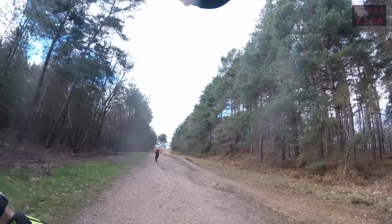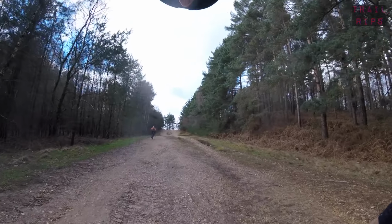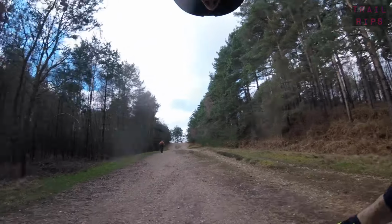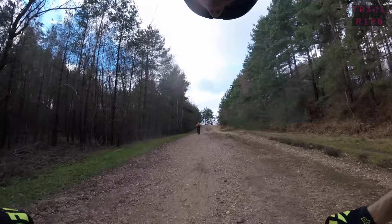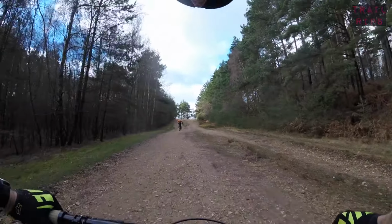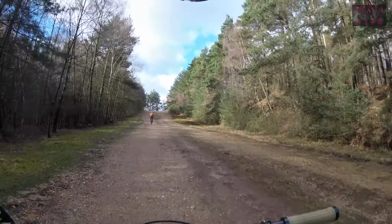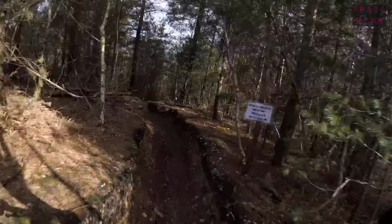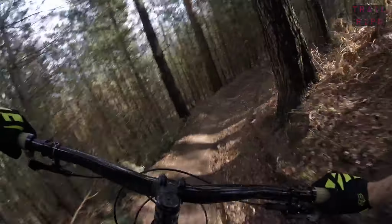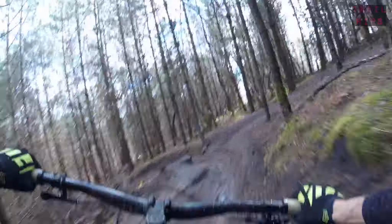So, yeah, heading up to the start of the good bits here at Swinley. It's what people come here for, really. It's so well used. It's a shame you have to go through a lot of blue trails to get to it, but yeah, we'll go take a look. Look how eroded it is. It's like a gully. Thousands and thousands of bikes have come down here over the years, I'd imagine. Squeaky brakes. Oh, it's so rocky.